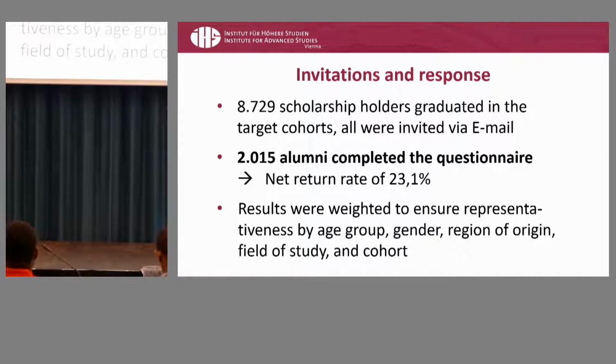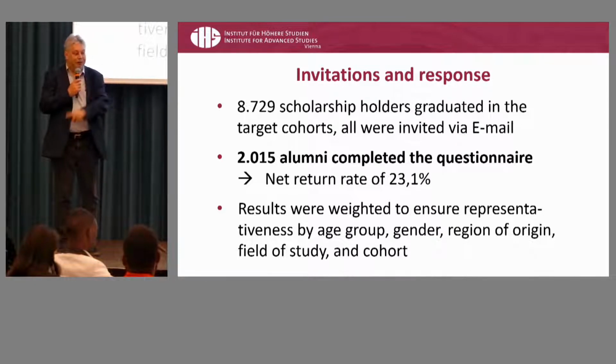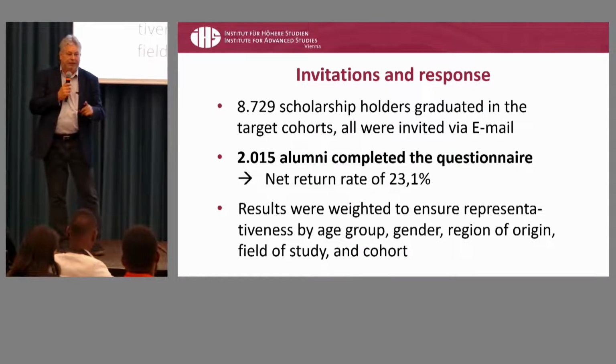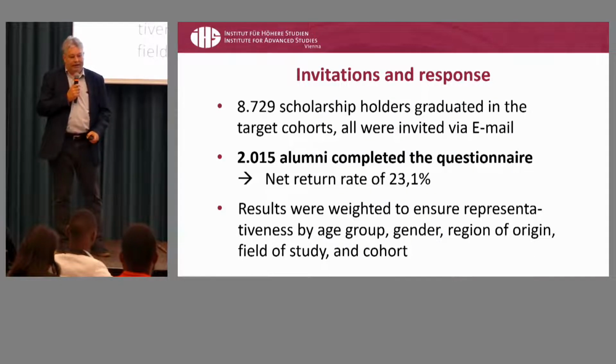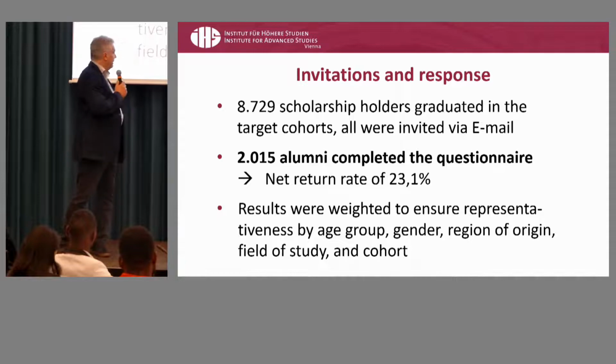So 2,000 participated, and not only participated, but filled it in completely, because it's quite a long survey. So there are also some dropouts, but 2,000 finished it. And that gives us a return rate of 23%, which is quite okay for these kinds of surveys. And some of them are 10 years old data and so on.